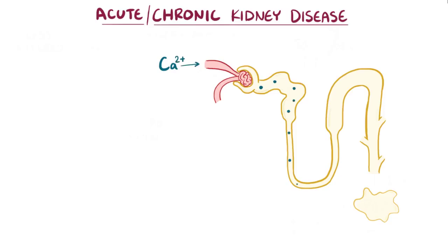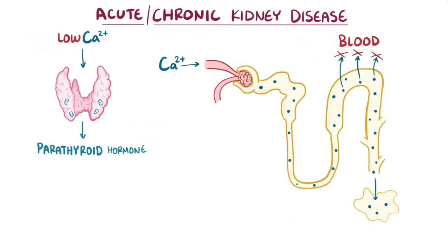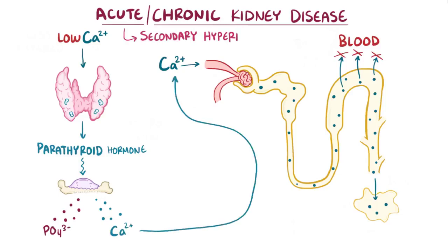In addition, the kidneys might be unable to reabsorb calcium, and so more gets excreted. Remember that in response to low calcium, the parathyroid gland releases parathyroid hormone. But since calcium just gets wasted, it keeps releasing parathyroid hormone. And this is called secondary hyperparathyroidism, because the primary problem is with the kidneys.